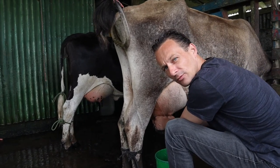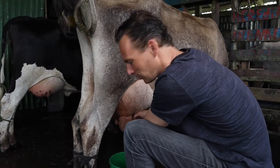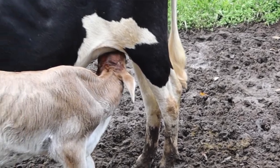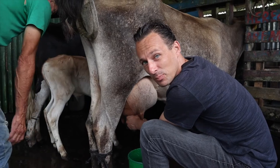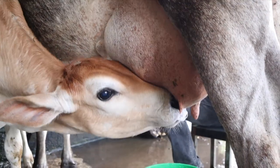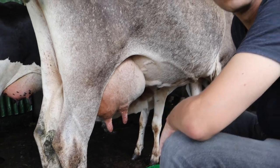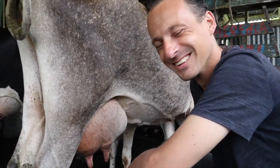So normally they leave one teat of milk, so when the cow goes out, the calf has something to drink. And the reason the calf hits his head against the udder is to get the milk down. So it looks kind of aggressive, but it's basically to enable him to drink. So he's loosening up the milk right now. Makes my job a bit easier.